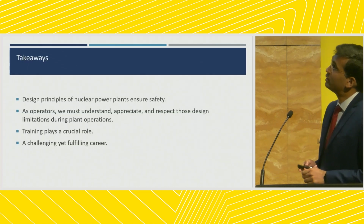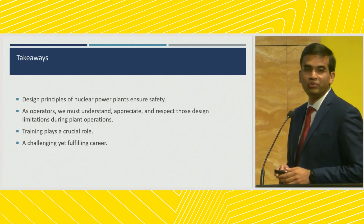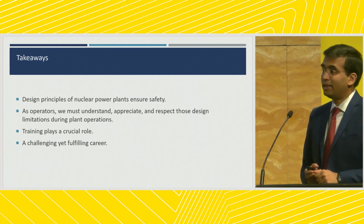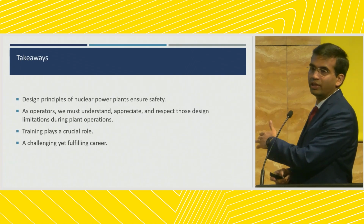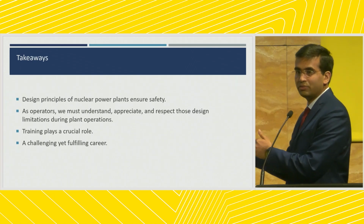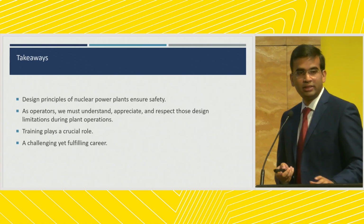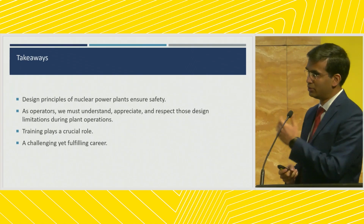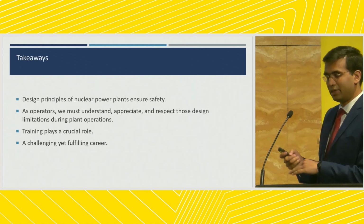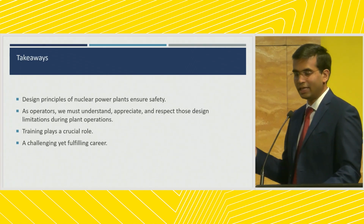To sum it all up, we have different types of reactors around the world, around 430, as Professor Kurush mentioned today. Each of them has evolved over a period of time and has its own unique design, and there is a reason they are successful in their own regards. As operators, we should understand the design of how this equipment is designed, and while operating, we have to respect the design of these nuclear power plants and run them as per these design specifications.